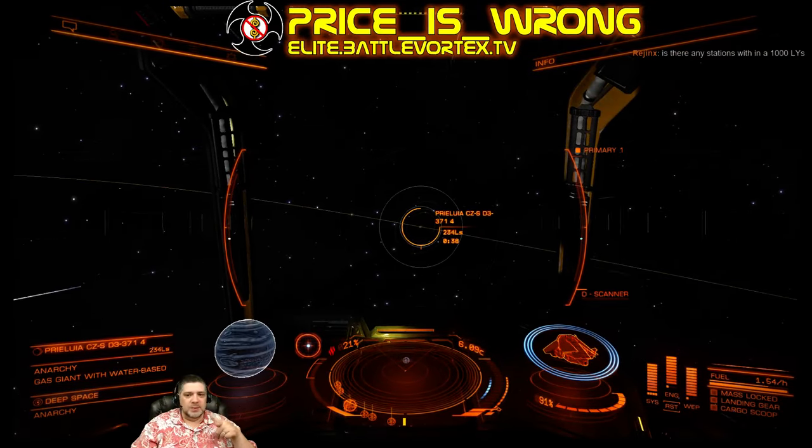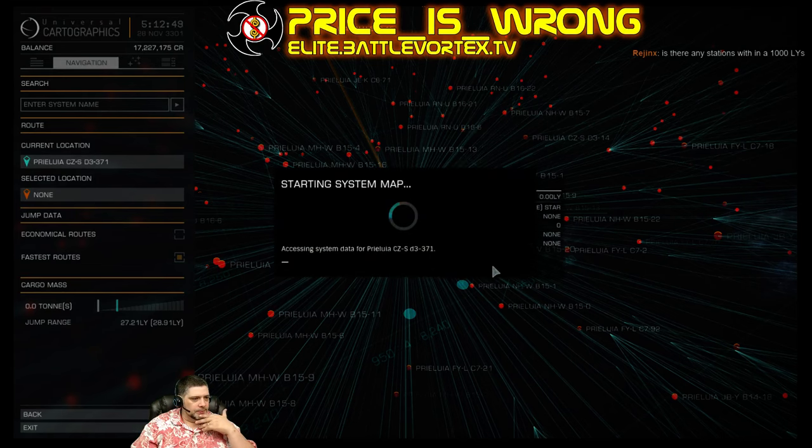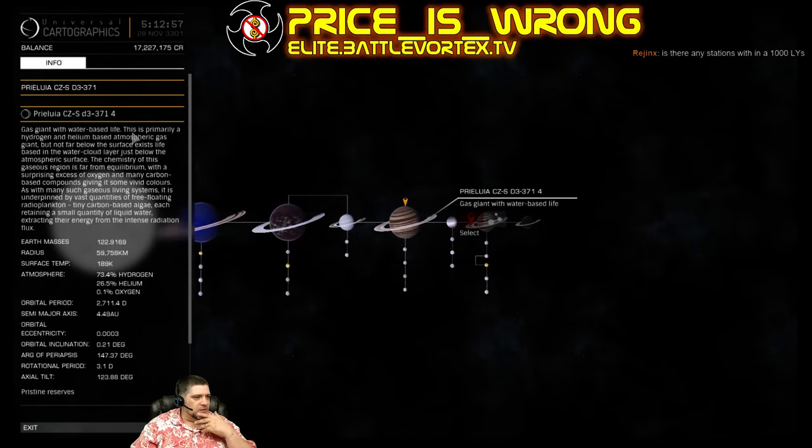Open galaxy map. All right, so let's go back here. And now I'll look at this one. So this one right here is a gas giant with water-based life. This is primarily a hydrogen helium-based atmospheric gas giant. But not far below the surface exists life based in the water cloud layer, just below the atmospheric surface. Chemistry of this gaseous region is far from equilibrium, with a surprising excess of oxygen and many carbon-based compounds, giving it some vivid colors. As with such gaseous living systems, it is underpinned by vast quantities of free-floating radioplankton, tiny carbon-based algae, each retaining a small quantity of liquid water, extracting their energy from the intense radiation flux. So it's cool. There's life there.